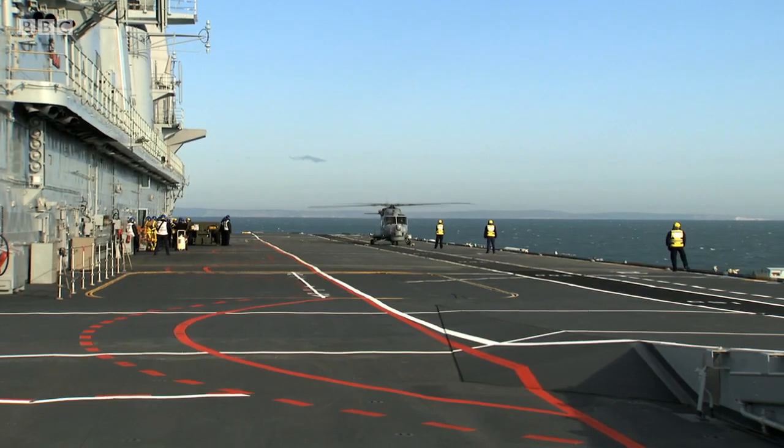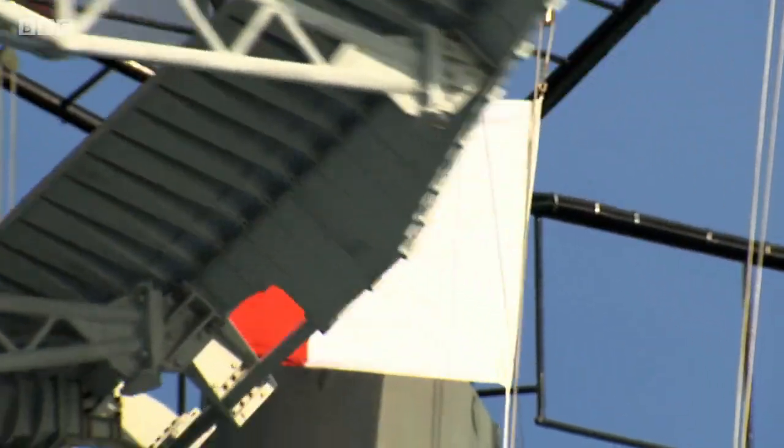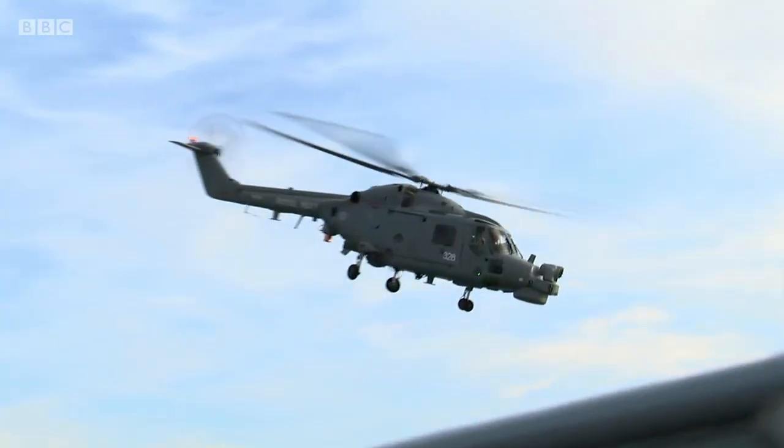Jutland was the last battle decided by big-gunned warships alone. Below the waves and in the skies above, new weapons would now decide the outcome of war at sea and help defeat Germany. But the dominance of battleships, so long a symbol of national might, was over.